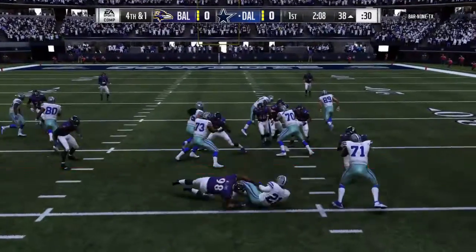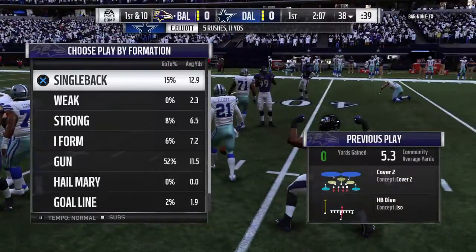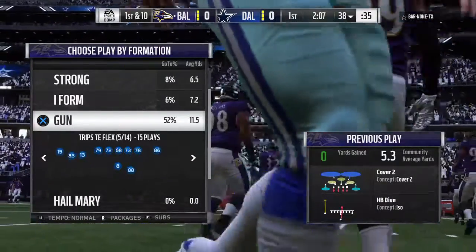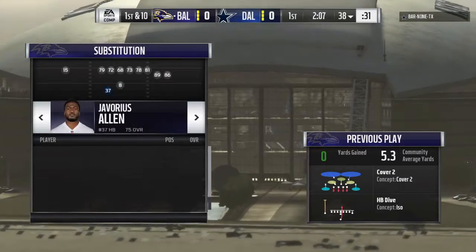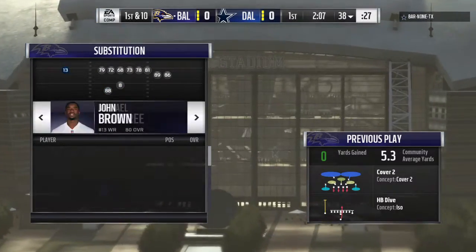They'll run it with Elliott. And he's not even going to come close to picking up the first. They stop him right at the line of scrimmage. Ezekiel Elliott not able to get it past the marker. And on the opening drive of the afternoon, the defense forces a turnover on downs.